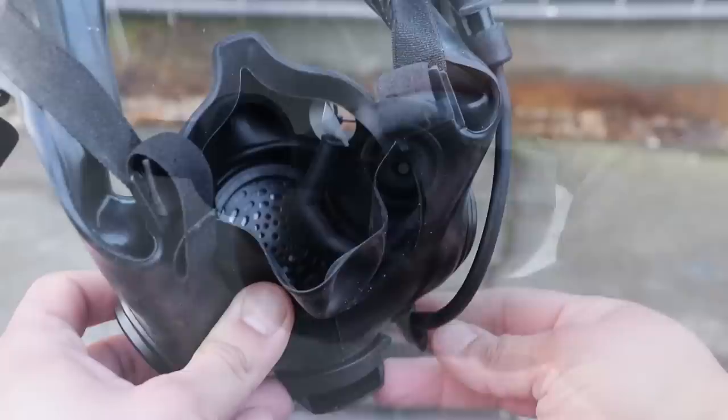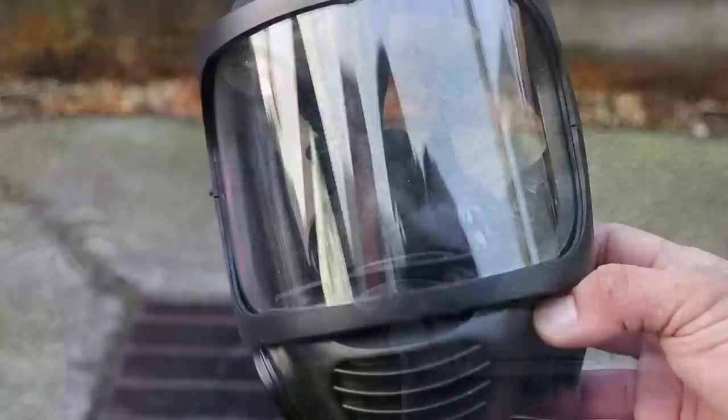This mask is built to last. The expiration date is 20 years, so it's a great long-term investment in safety. Another cool thing about the MIRA safety gas mask is that it's kid-friendly. They actually have a kids model, which I'll be reviewing at a future date.